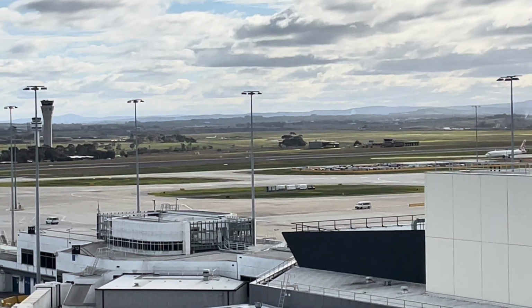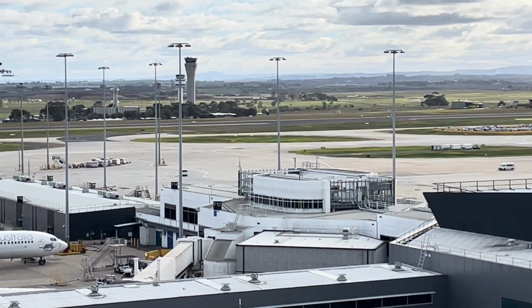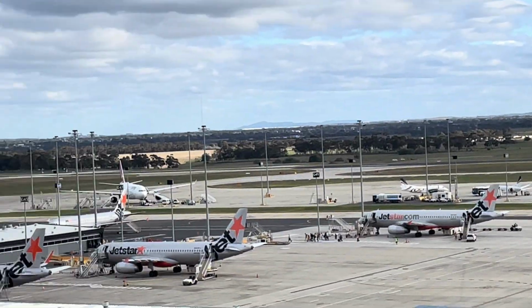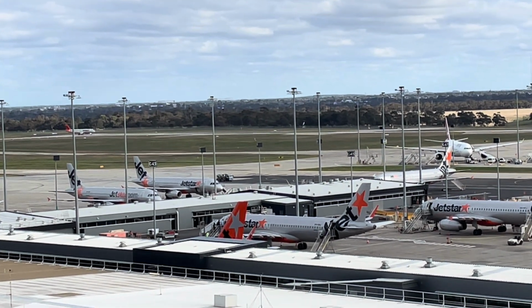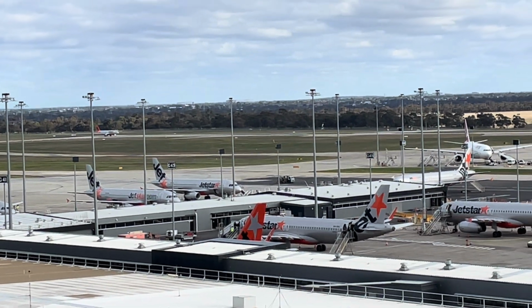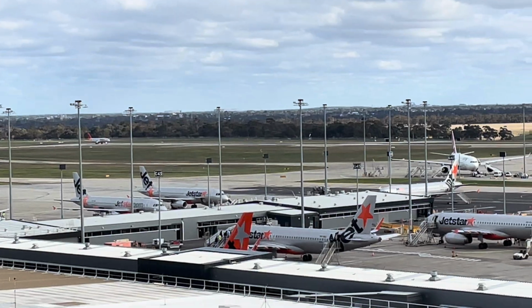Looks like a few more planes are getting ready to depart. There's a Jetstar flight going to Sydney, which is getting ready to depart now. That is an Airbus A320, and that will take approximately an hour to get to Sydney.